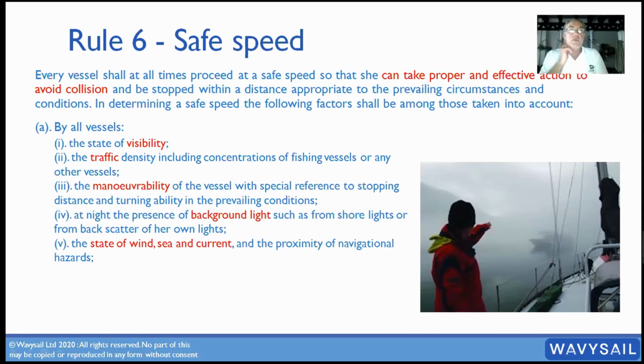The state of the wind, the sea, and the currents, and proximity to navigational hazards. So the conditions and what's happening around you. And then, of course, how deep is your boat, your draft? Do you need to worry about hitting the bottom? So these are the 6 main factors in A that come into safe speed.